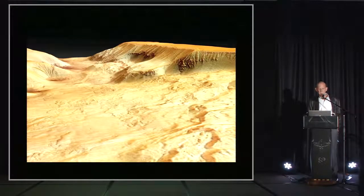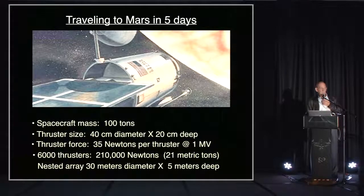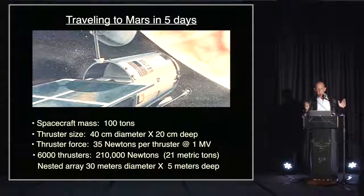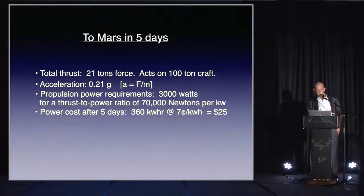So if we wanted to go to Mars, we could make a spacecraft powered with Brown's thrusters. You can imagine thrusters 40 centimeters in diameter, 20 centimeters deep, and put about 6,000 of these into a nested array 30 meters in diameter by 5 meters deep, and you could get enough thrust to accelerate this 21 metric tons, would accelerate a 100-ton spacecraft at about 20% of the Earth's gravity acceleration, and would require propulsion power of only 3,000 watts, 3 kilowatts.